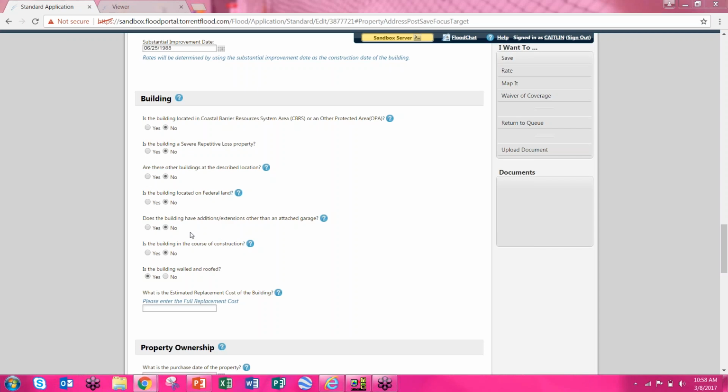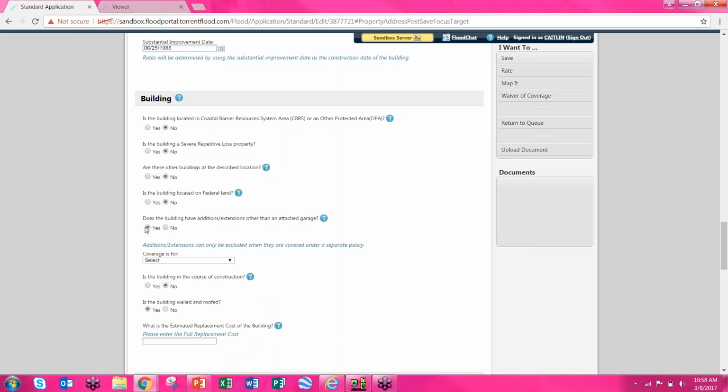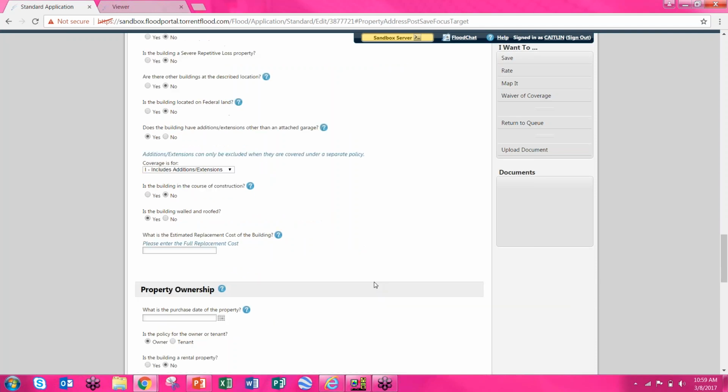Most policies are not. They want to know if the building has any additions or extensions other than a detached garage. And yes, mine does, and yes, I want to include coverage. Now, if you did not want to include coverage for that shed or whatever that's attached to the house as an addition and an extension, you can mark no or the type of coverage that you want. If it's an addition or extension, it will show here, or if it excludes additions and extensions. I'm just going to go ahead and include everything on the policy because mine has that.